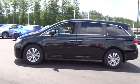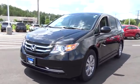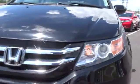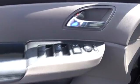Third row seat, power passenger seat, power liftgate, keyless entry, backup camera, Bluetooth, leather wrapped steering wheel, power steering, driver lumbar, adjustable steering wheel, keyless start, front floor mats, cruise control, four-wheel disc brakes, aluminum wheels, ABS four-wheel, front-wheel drive, auto-off headlights, AM/FM stereo radio.